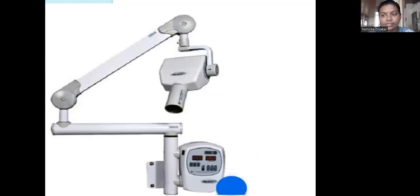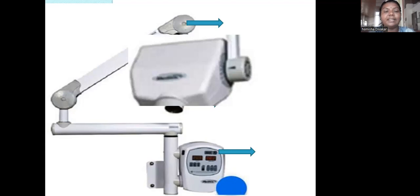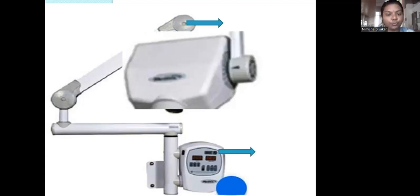So now moving on to the X-ray machine. In our daily practice and in our colleges, we use X-ray machines to take X-rays. This is the diagram of an X-ray machine. The main components of an X-ray machine are the control panel, the position indicating device, that is the extension arm, and then the tube head. These are the main parts of an X-ray machine. We will discuss the tube head in detail.